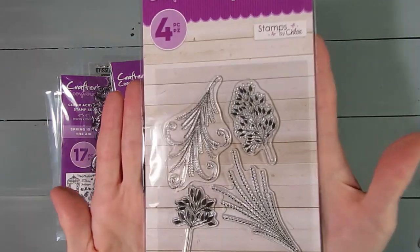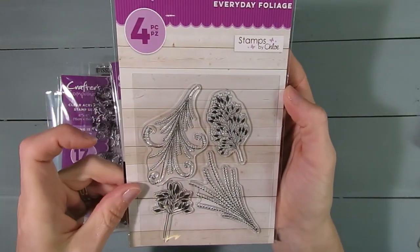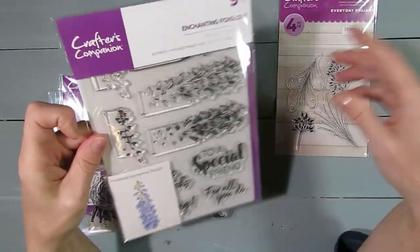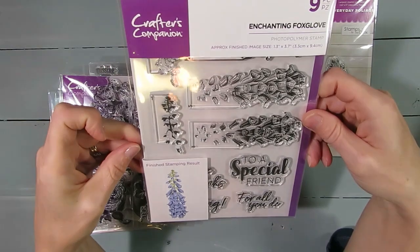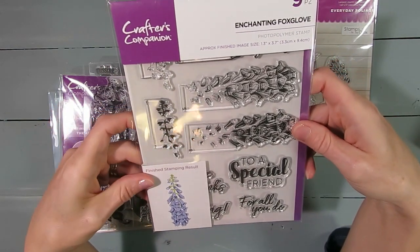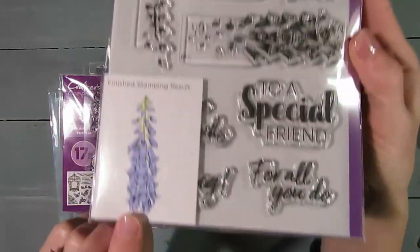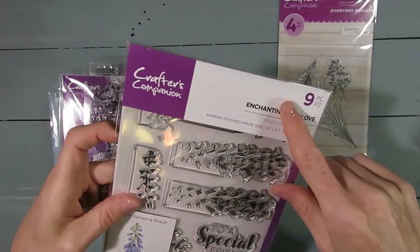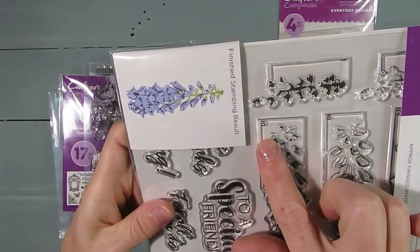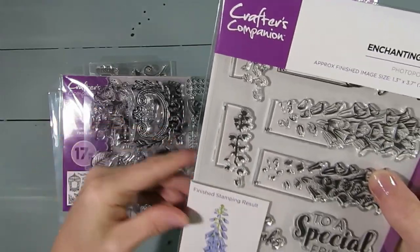Another Crafter's Companion, just kind of some little filler pieces in. This one's called Everyday Foliage. And this one's another one of those stamping ones where you layer it up with different colors. So this one is a foxglove. So it finishes looking like that, where you'd start each layering piece. And what's nice about this one is it does have the numbers, so you know what to start off with. 1, 2, 3, 4, 5 on this one.